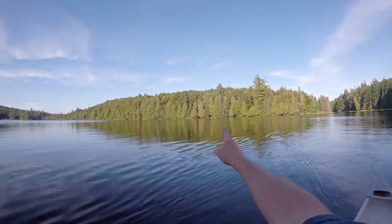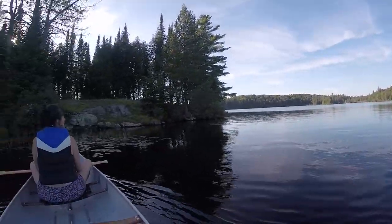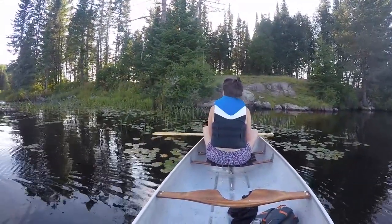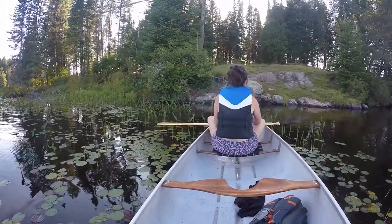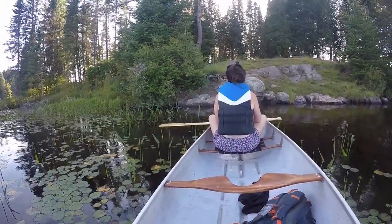So we just left the site over there. We can see another site over there. But here is the island one. No one's on it tonight. And we're thinking there's less bugs on there. Not that the bugs are bad this trip so far, but there'd be no firewood on there, so you have to bring some in the canoe from who knows where, and we decided to take the first one we found.